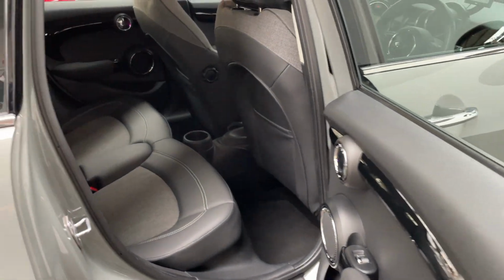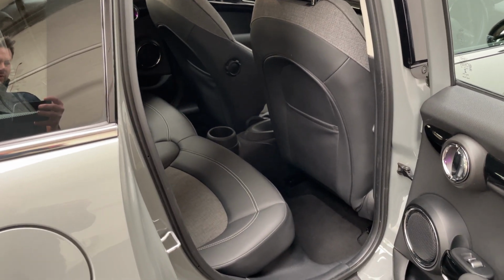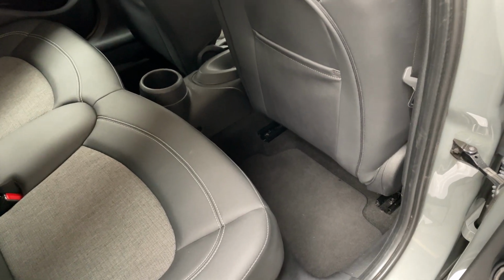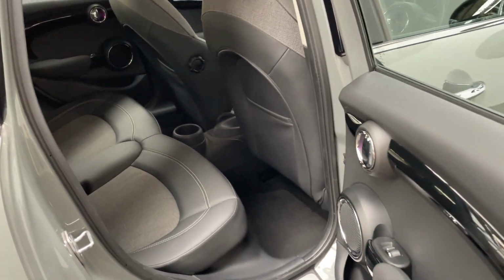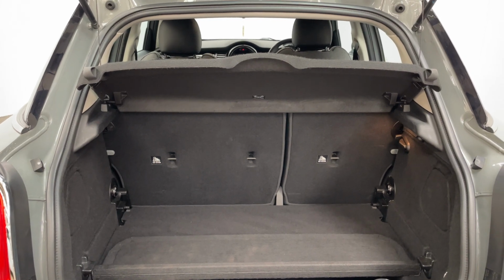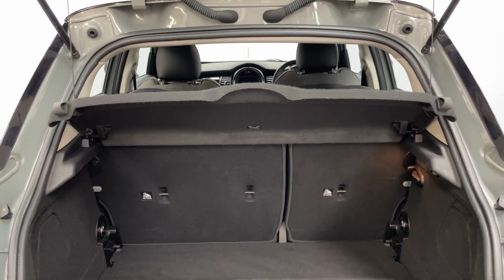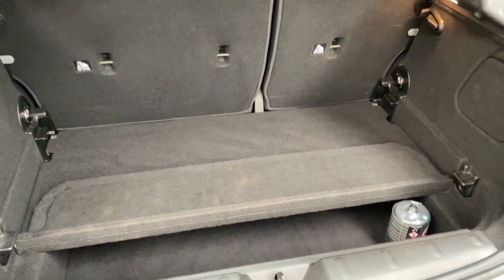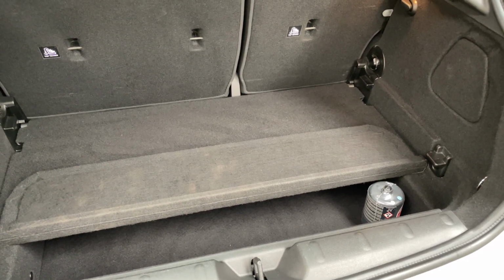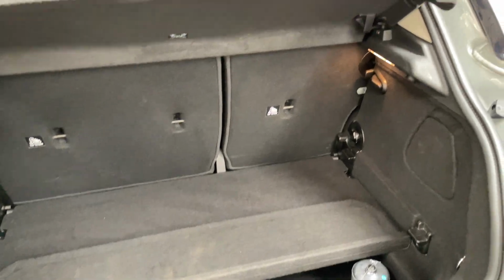Rear passengers have got a surprising amount of legroom in the back there, and I see the car still has the original mini carpet floor mats as well. And as I open the tailgate, you see you've got the split folding rear seats there, and the parcel shelf is still in place. And then with the boot floor, there's also some extra storage underneath, or you can remove the boot floor completely to give you as much luggage space as possible.